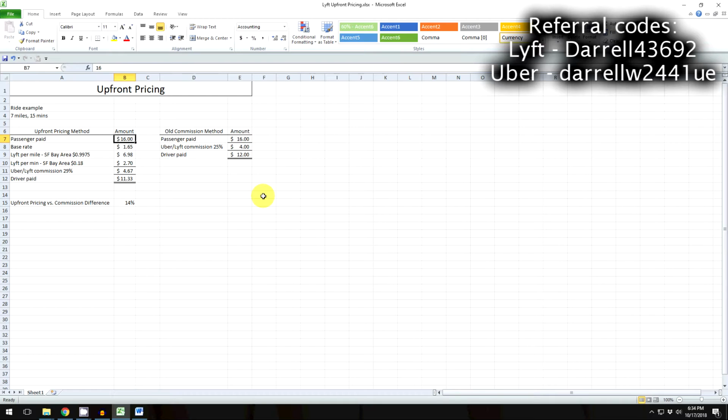So in my calculation, I also included the base rate here, but in many of the rides that I've calculated, most of the time I'll just calculate the miles and the time. And for the most part, that number I get is always higher than what I get paid. So this means that Lyft and Uber are taking more money, of course, right?